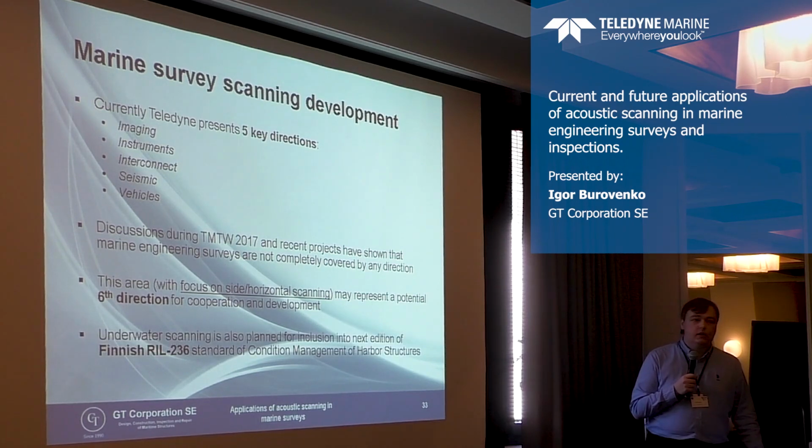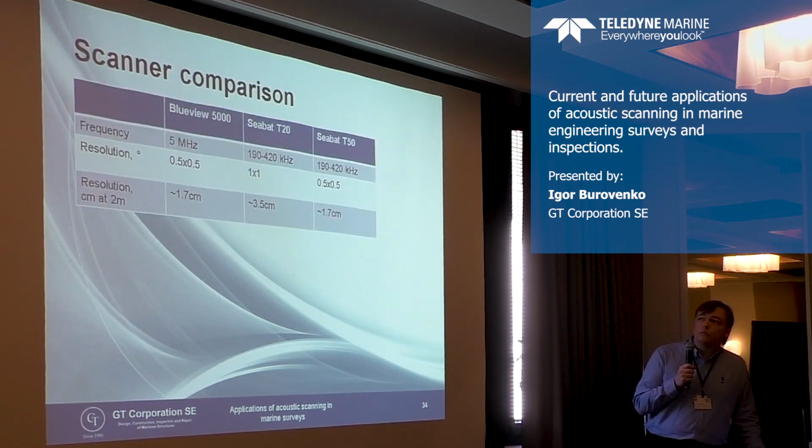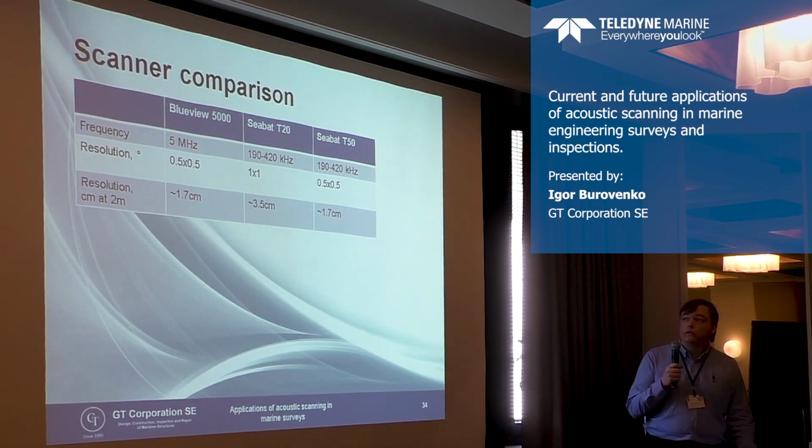Also, we are working on the new standard for the Baltics for port service called RIL 236, the owner is Finland, and we want to include a whole chapter for underwater scanning as our recommendation. So I have a few more minutes. I would like to provide a scanner comparison, which we did. We use 3 scanners right now. They are kind of the most popular in Teledyne. I will show some specs from the Teledyne website. They are all open. And I will describe a little bit what they are used for.